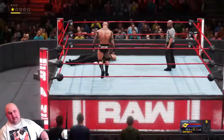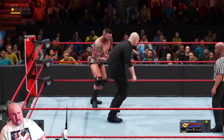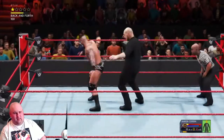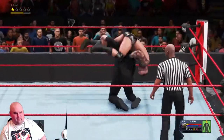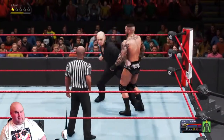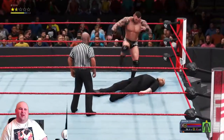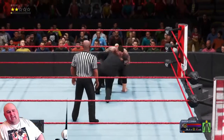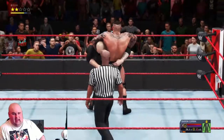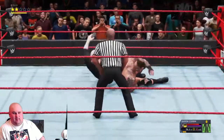T-bone suplex on Baron. Jeez. Oh, man. Corbin reverses. What a clothesline. That almost took off Baron Corbin's head. Tosses him. And he's going to hit him with the rope hung DDT. Bam.